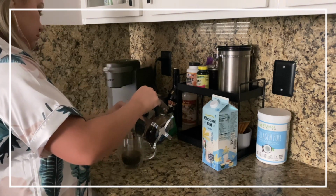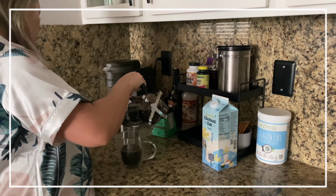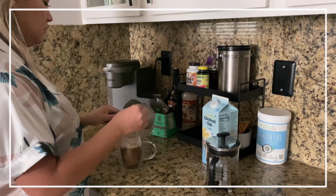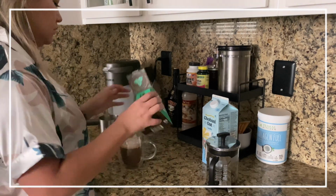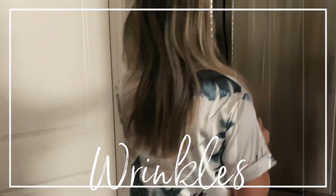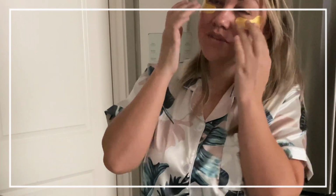Anyhow, coffee hack. Oat milk froths really nicely. So if you need to step up your coffee game, try this in your frother. I also add cacao nibs on top for some flavor. That's what's in that green box. And it just makes my boring coffee a little exciting. Ladies, if you don't keep your eye masks in the fridge, you are missing out. Thank me later.